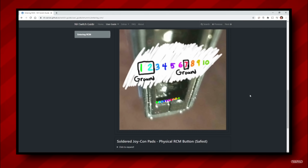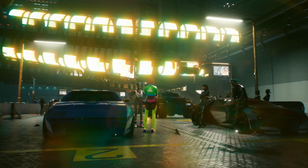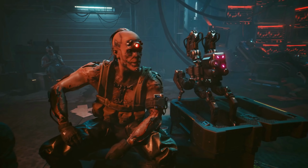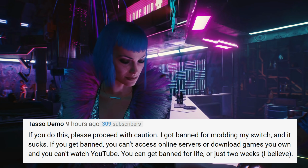Now I've done this myself where I hacked my Switch, and I don't own that Switch anymore, but I don't recommend this because it's extremely difficult to get it back to factory state, and in some cases near impossible. You could break the entire system, or you can get banned like this gentleman left in his comments recently, and he wasn't the only one.